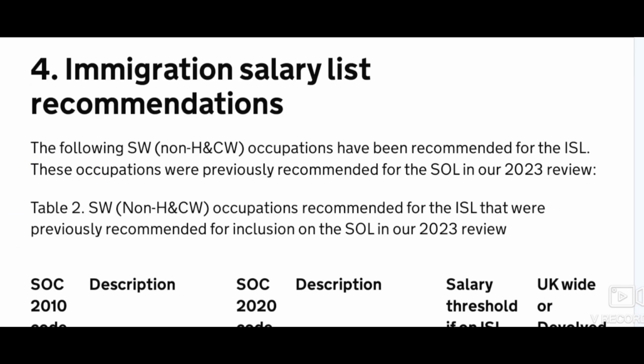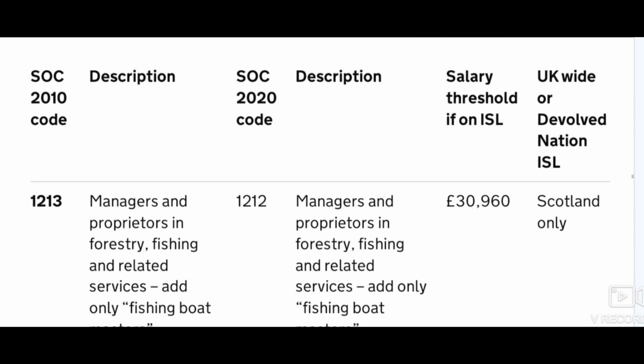So here you go, immigration salary list recommendations. What are the recommendations for the immigration salary list? The following SOC occupations have been recommended for the ISL, and these occupations were previously recommended for the SOL in our 2023 review, but now they are going to remove these jobs.